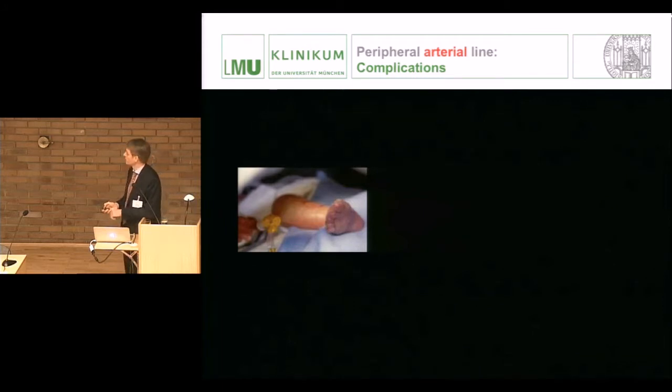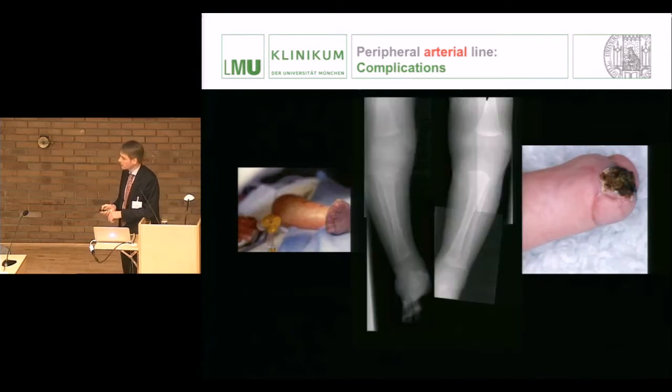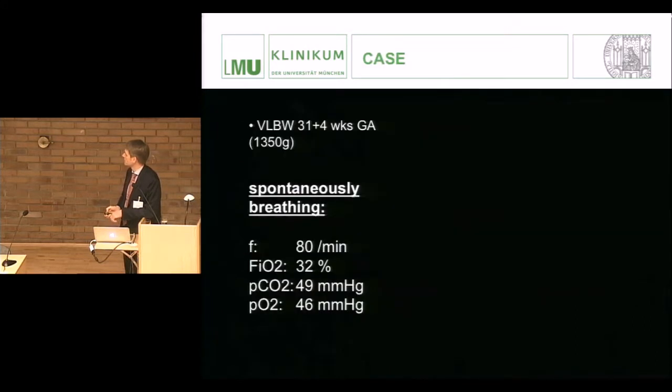And in the following days, a severe arterial obstruction developed, which finally resulted in the loss of the total foot, with a long-term decrease of the affected bone size and a severely handicapped infant.